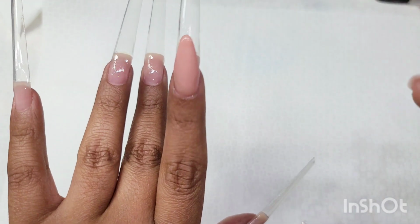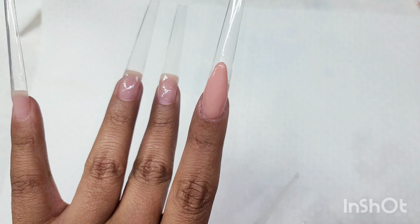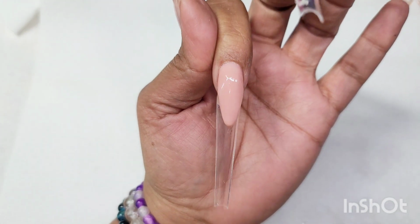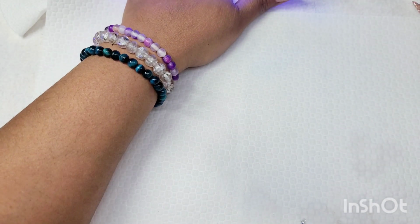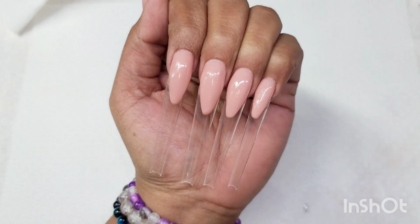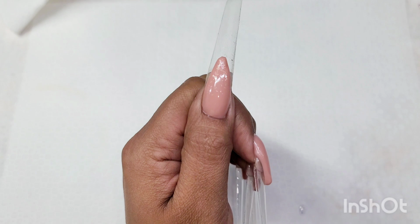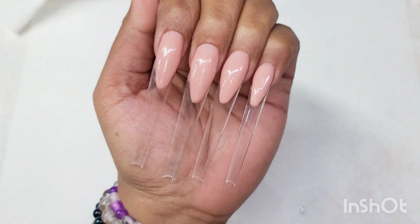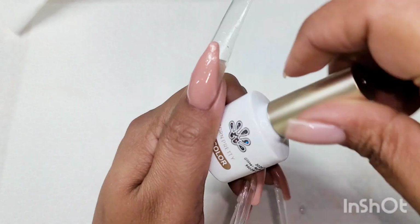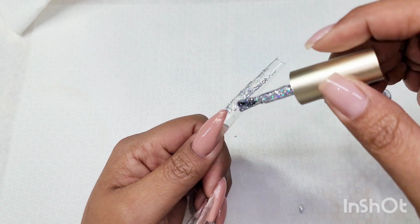But anyways, and then there's also Savvyland. But then I noticed Savvyland is kind of similar to this consistency. I don't know, I would have to try it again and compare it. Maybe I'll do a video on that some other time. Let me know if you want to see a video on my clear polygels. Let me know and I'll get to working on it.